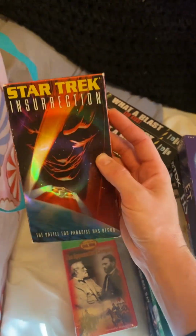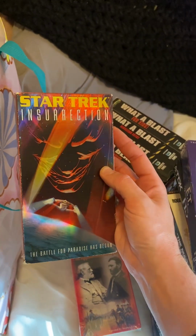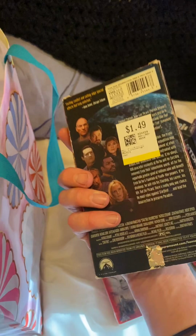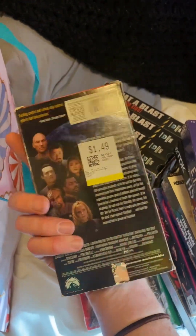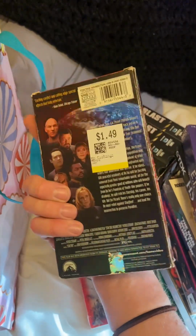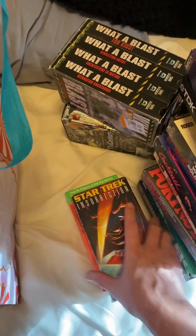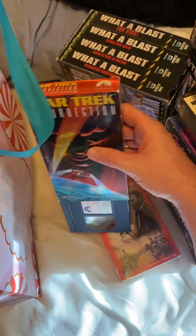Who knows? All right, we're moving on. Ooh, we got a shiny Star Trek video to add to the collection. One I have not seen yet, which I'm not seeking out Star Trek to watch. I just keep getting my eyes caught by these flashy cassettes. So we are going to watch that in the future.